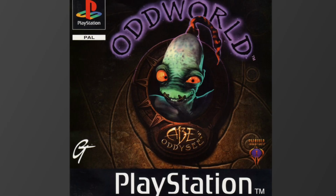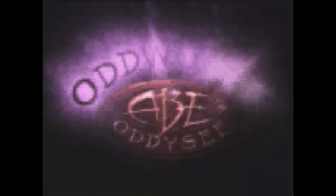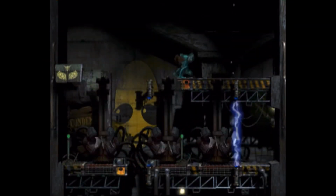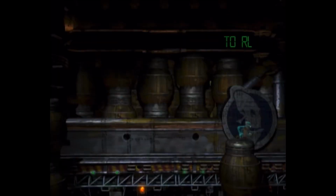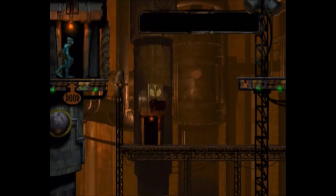Oddworld, Abe's Odyssey. I remember buying this back in the day, because back then in the stores you actually had games that you could play on kiosks, or at least they'd have the demo showing on it if nothing else, and I was blown away by how it looked. It's got a claymation style effect, which reminded me of Wallace and Gromit, which was quite popular at the time in itself. Wallace and Gromit: The Wrong Trousers, still the best one. But back to the game. It just looked so unique. Little did I know I was in for one of the most frustrating games ever made. Or I was just really bad at it.